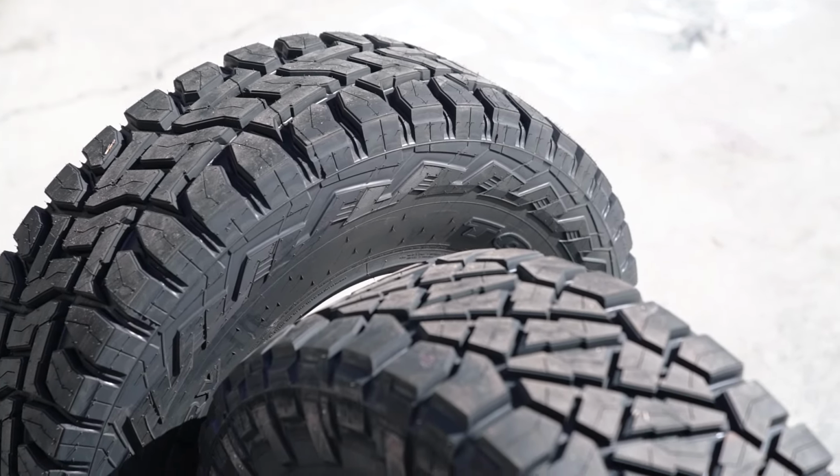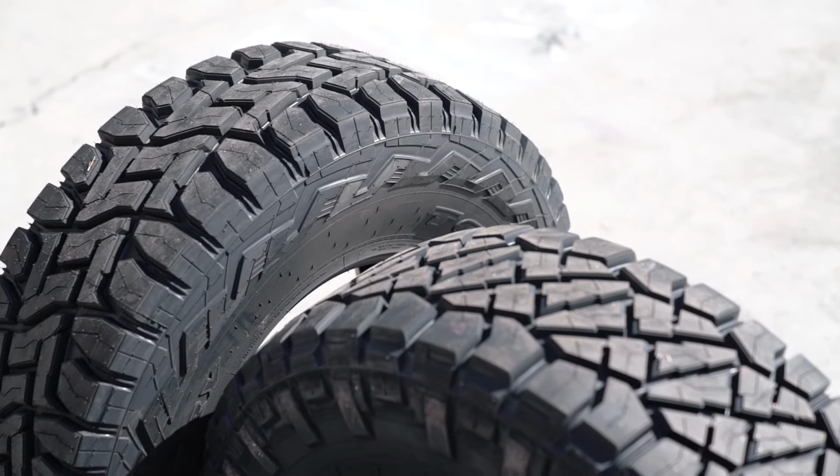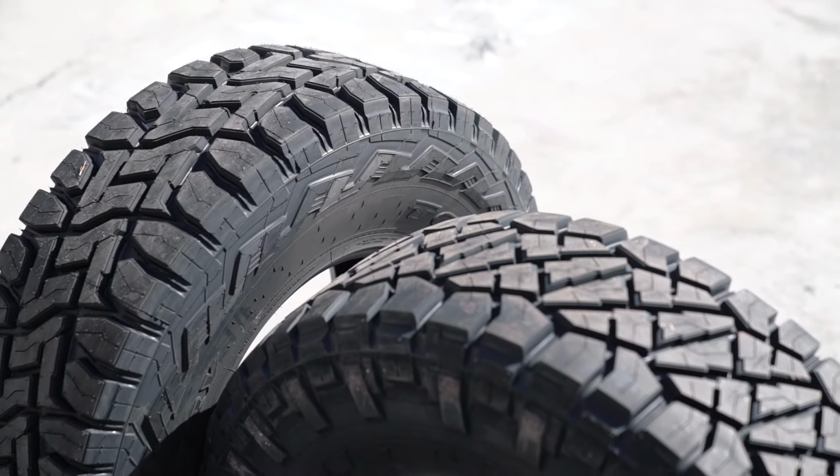We just want to give a very quick breakdown for you diesel guys out there of these two excellent hybrid tires, and just give you a quick summary of what we thought.